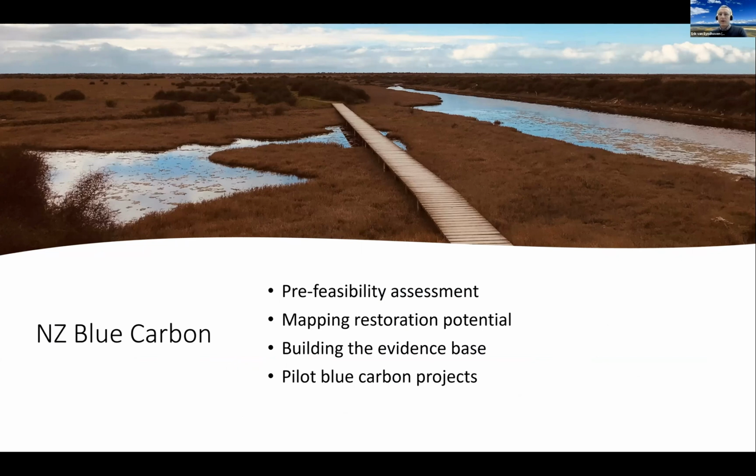We're also mapping restoration potential for these blue carbon sites with a particular focus around salt marsh restoration. And so that's using some of our global expertise around modelling work and GIS management to identify which areas might be well suited to the sort of restoration work and to help us ascertain the size of the prize in New Zealand.